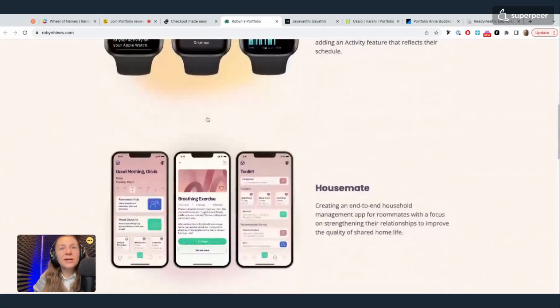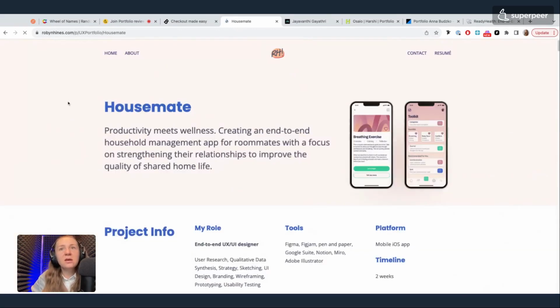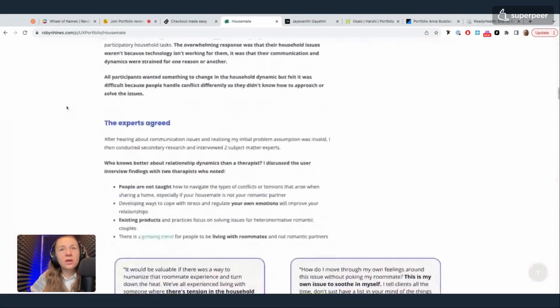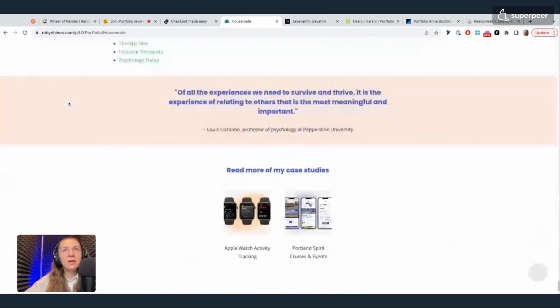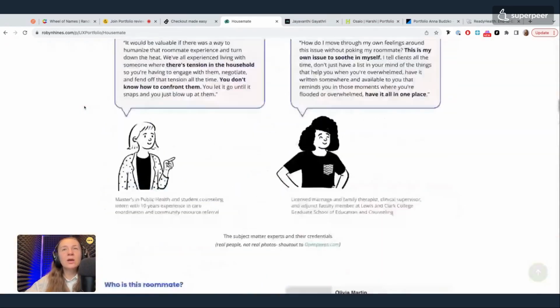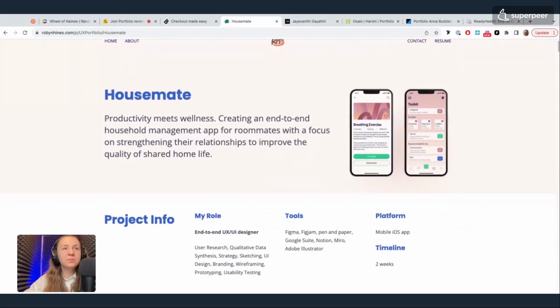Let's quickly click on this project because I have some critique to give. I can already see, scanning through it really quickly, oh, it's a lot of reading. My first impression is that it does look a little bit like a cookie cutter experience in terms of structure. But let me go through it again.